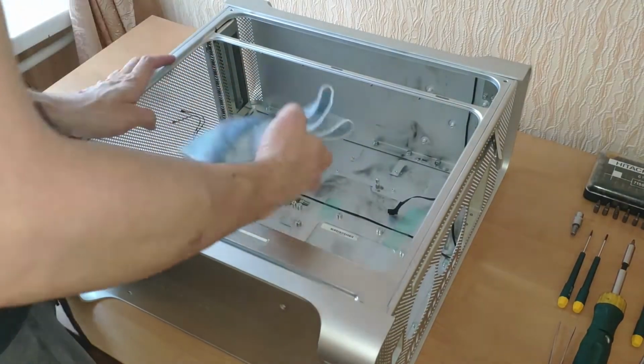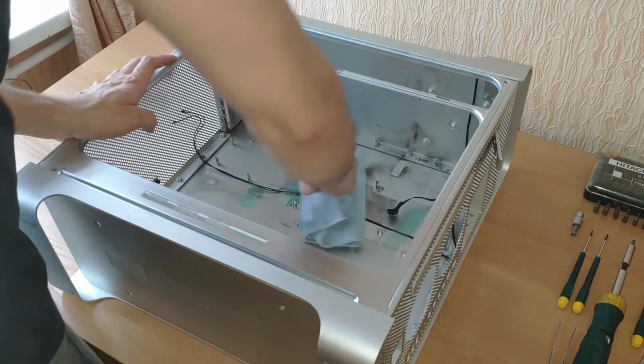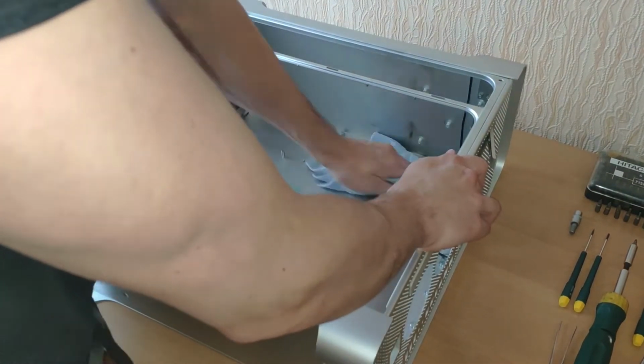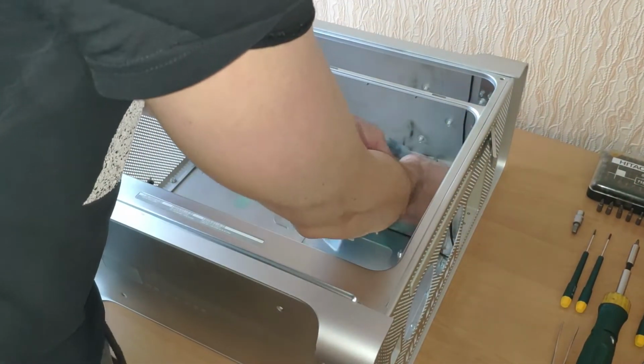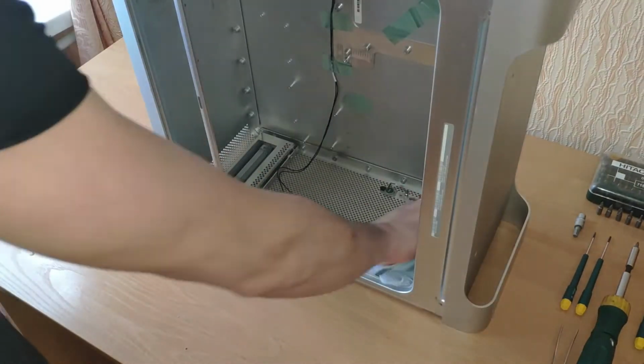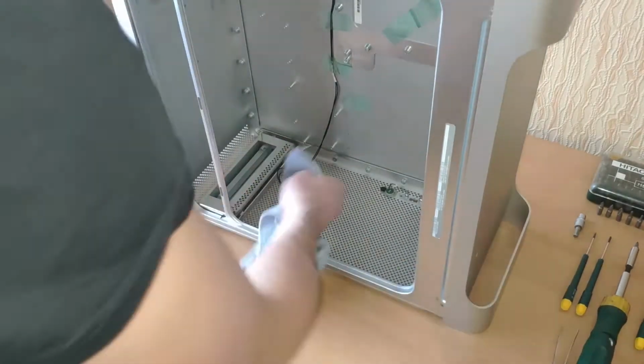I cleaned this computer with a vacuum cleaner. Also, I cleaned this computer with spirit. I tried to clean every angle of this box. It took just an hour, but now we have good results.